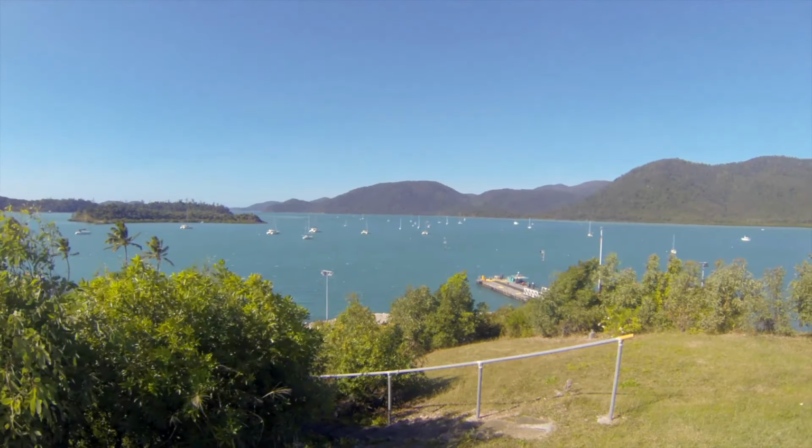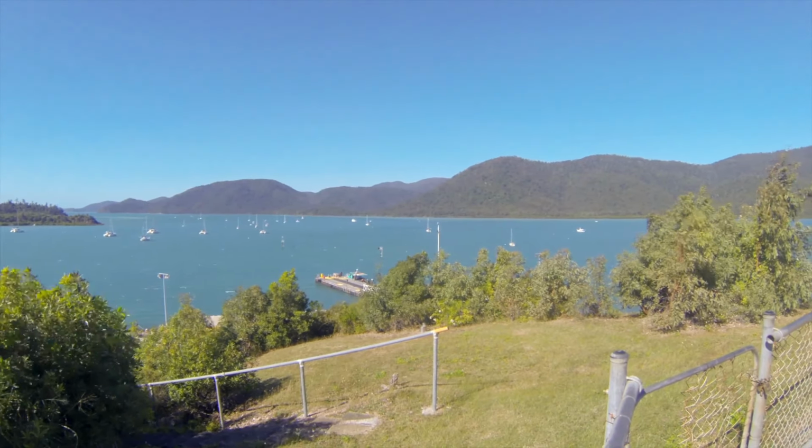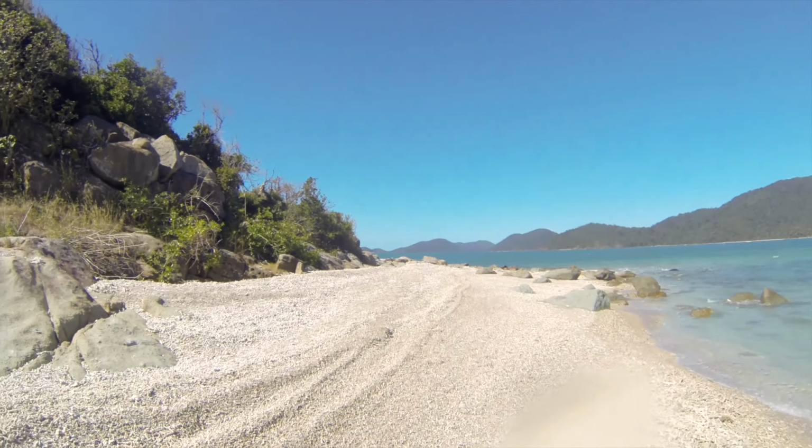The water doesn't look too bad, but the wind is a bit strong at the moment. I'd say it was running around 15 to 20 knots, but we'll give it a try and see how it works in the next day or so.